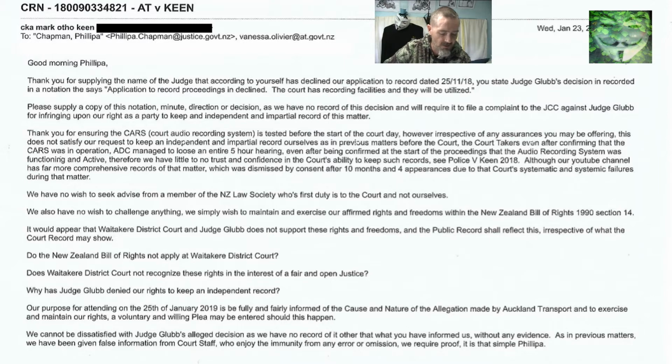Why has Judge Glubb denied our right to keep an independent record? Our purpose for attending on the 25th of January 2019 is to be fully informed of the cause and nature of the allegation made by Auckland Transport and to exercise and maintain our rights. A voluntary and willing plea may be entered should this happen.